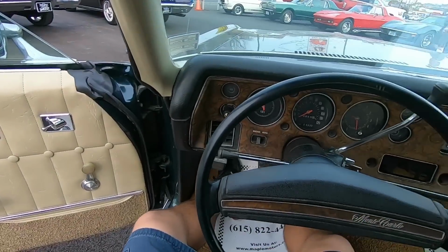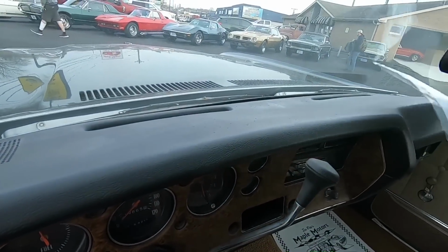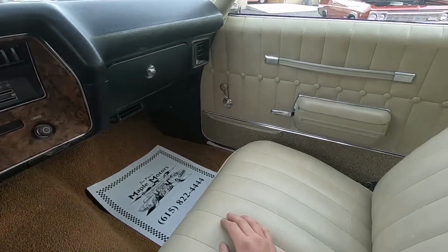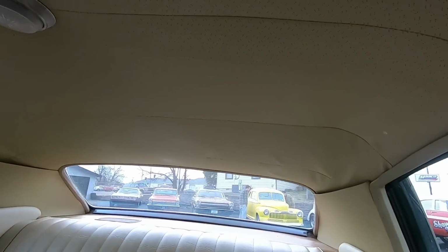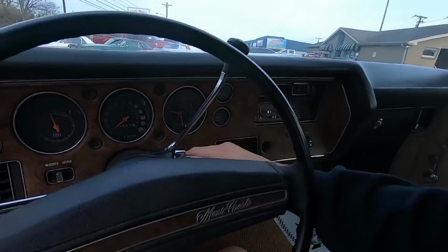Okay, so before we take off, gonna look around the interior, check everything out. It's pretty clean in here. It looks nice. Package tray's in decent shape. Headliner's got a little bit of wrinkling going on in the corners. Go ahead and start her up.